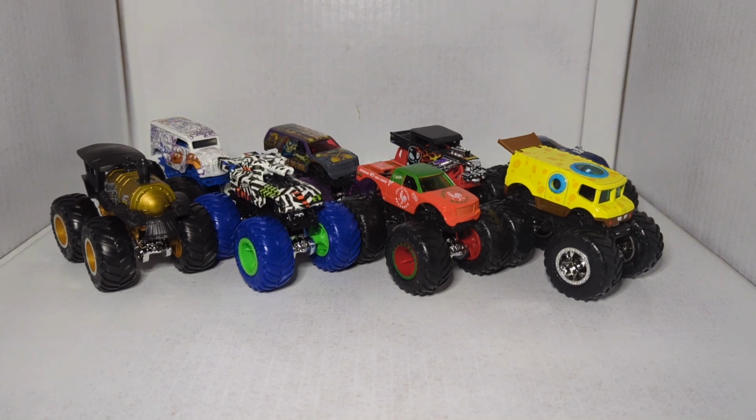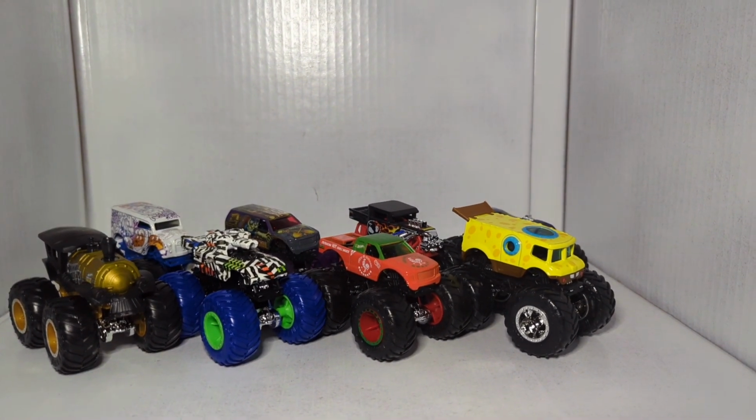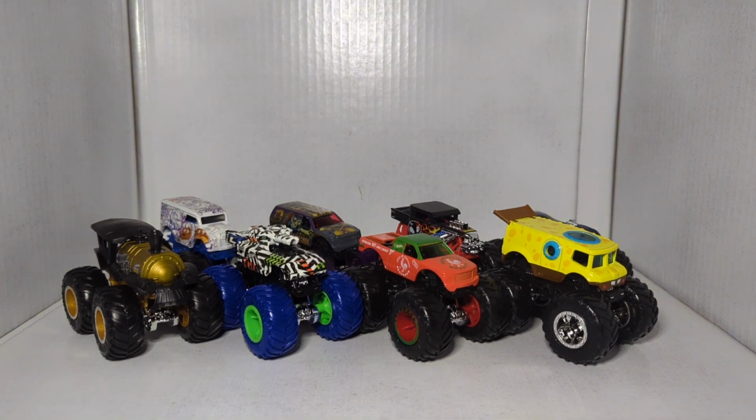From top left to bottom right, we got Milk Monster, One Bad Ghoul, Bone Shaker, Twin Mill, Loco Punk, Invader, Sriracha, and SpongeBob SquarePants. But yeah, that's the full set of trucks, believe it or not. When you order case A 2020, this is what you get right here. You get this little set of trucks, and it's not a bad set of trucks by any means. I think it's a really good set of trucks.